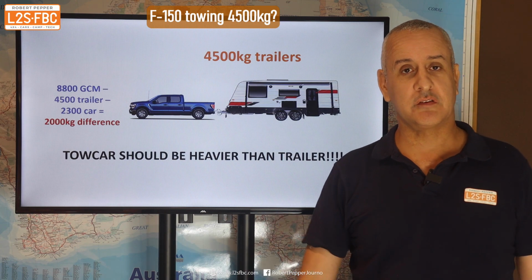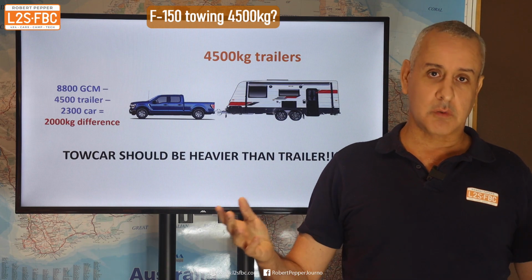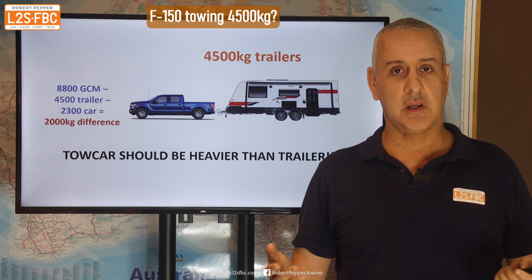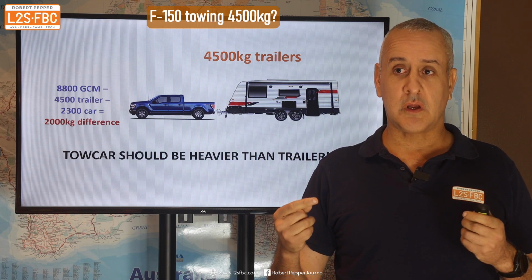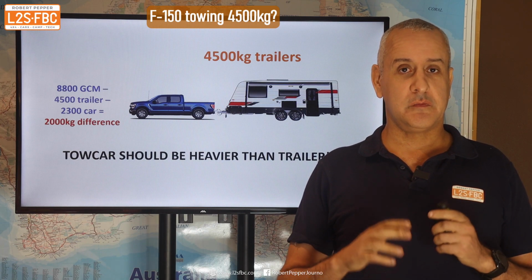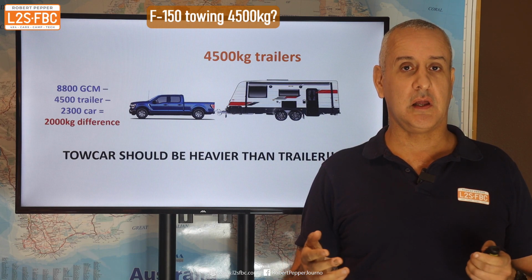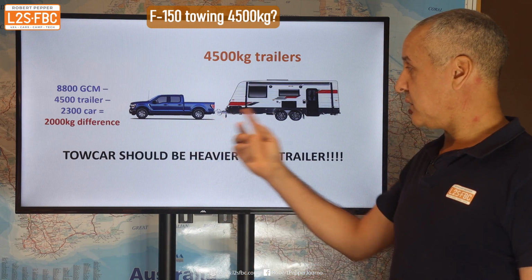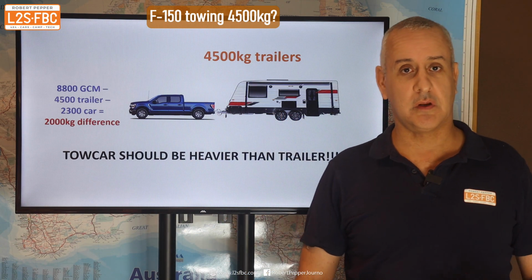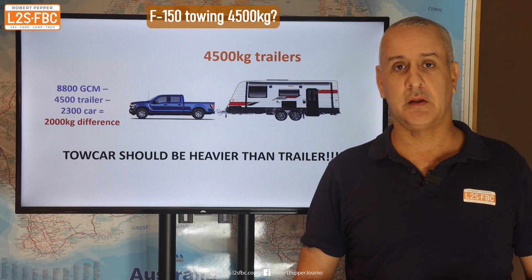And at this point, someone will always come in and say, oh, but what about prime movers and articulated trucks? They're lighter than the trailer. Yes, they are, but the physics and dynamics involved in an articulated truck with a prime mover tractor is completely different to this sort of trailer arrangement, and I'm just not going to explain that here.